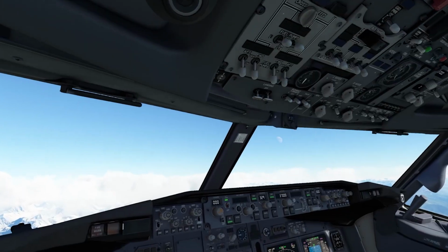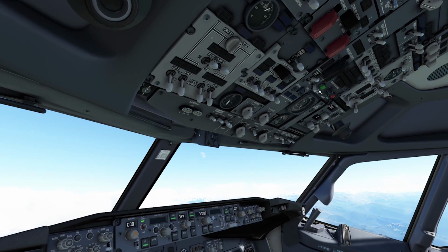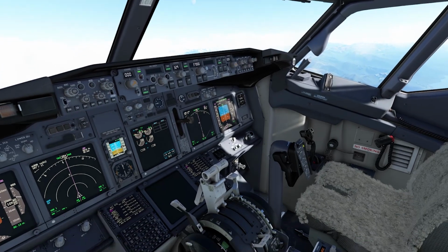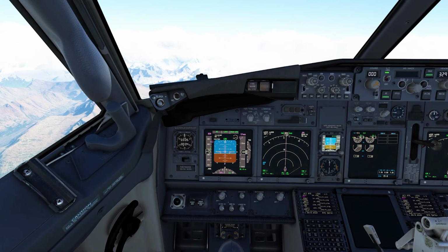Alright, we're climbing up through 10,000 feet now. We'll get the landing lights off. We'll go ahead and bing the cabin, let them know we're climbing through 10,000 feet. And we're pretty much good and well away from here on out.